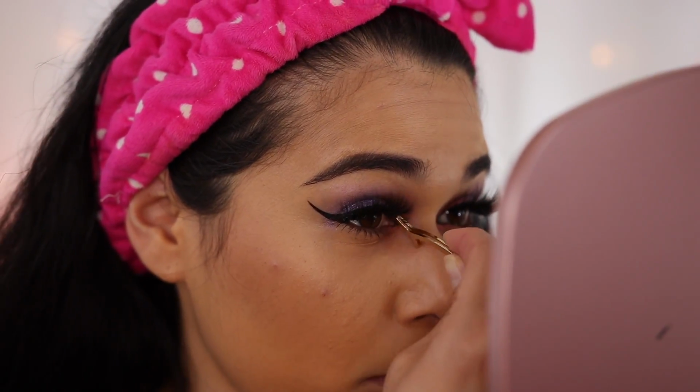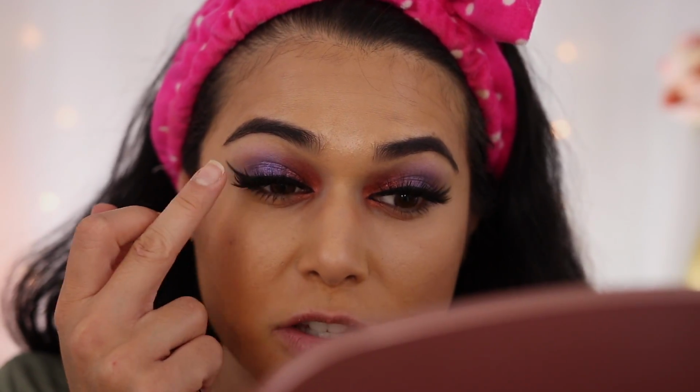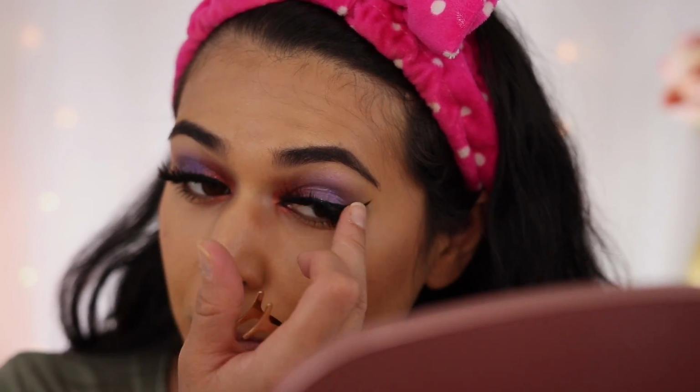These lashes are also really comfortable for how big and dramatic they are. The band is really flexible, so it conforms to your natural eye shape, and they're not super heavy either. Obviously, if you don't wear lashes a lot, they'll probably feel kind of weird, but as someone who wears lashes with a lot of my looks, I would say predominantly definitely most of them, these are very, very comfortable.